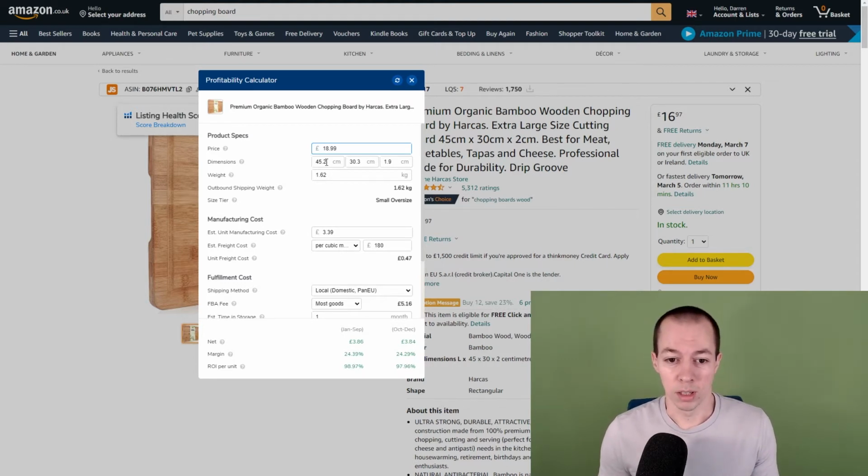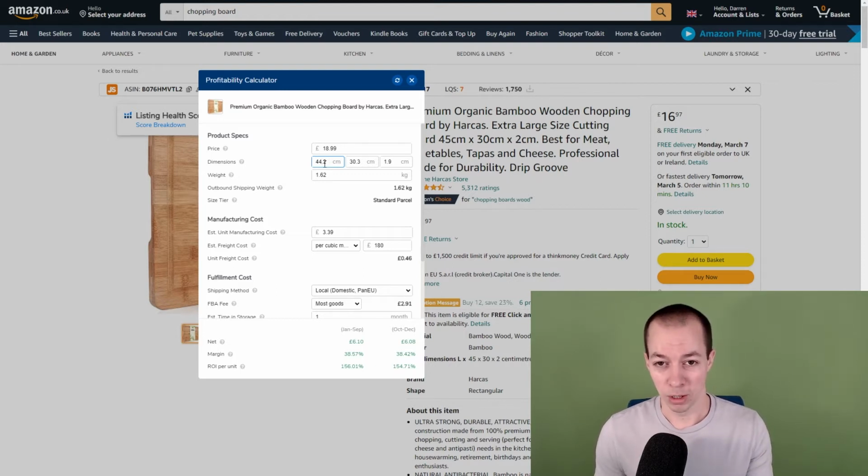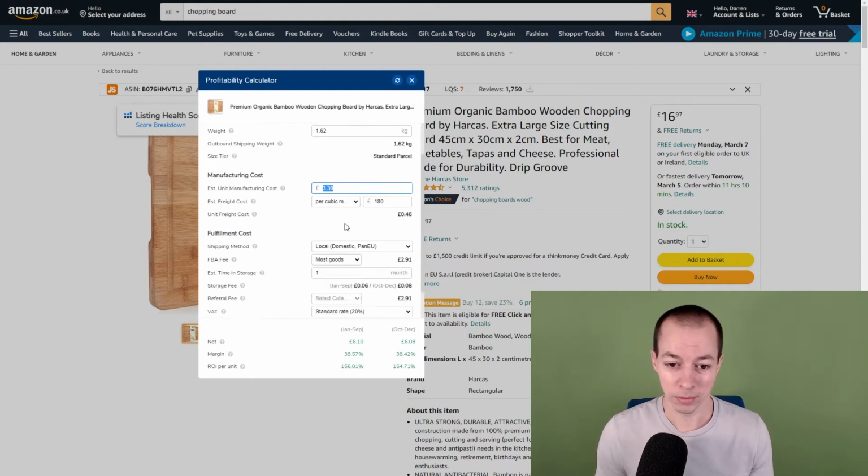You might have also spotted something in the dimensions. So for example, this at 45.2 is just going into the oversized category, whereas if you launched a chopping board that was only 44.2, then your FBA referral fee would come down. So these are little tweaks you can make to make sure your product is more profitable, and ways you can develop your product in clever ways that will give you a slight edge over the competition. So you can go through all of these. You can pop in your manufacturing cost. Now, I'll show you very quickly in a moment how to get a possible idea for what this could be.